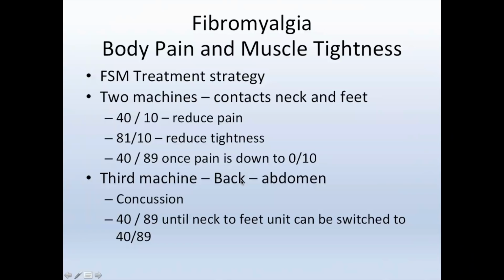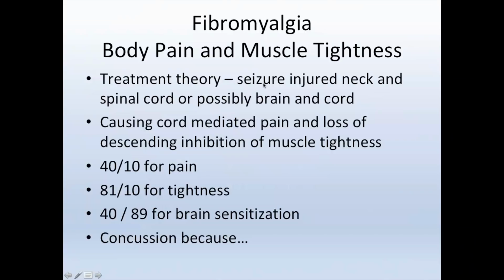The third machine was on his back and his abdomen, treated for concussion. And once concussion protocol was finished, we ran 40 and 89 back to abdomen until the neck to feet machine unit could be switched to 40 and 89. So my theory, why I picked this treatment strategy, is that the seizure either injured his neck and spinal cord from whipping it around, or possibly a seizure that prolonged can injure the brain and the spinal cord. So I really didn't know if it was going to be thalamic, 40 and 89, or the cord. So the only way to tell was to treat the cord and see if that did it. If 40 and 10 didn't do it, then you'd go to 40 and 89. 40 and 10 took his pain down, so that was good. Causing cord-mediated pain and loss of descending inhibition that created the muscle tightness.